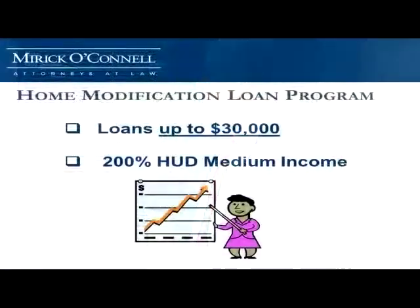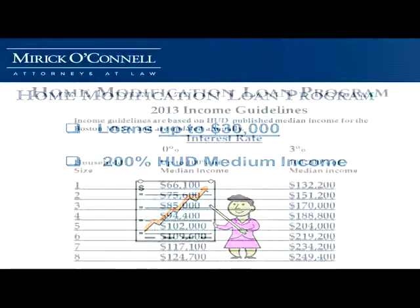Now, if you're just doing home improvements in order to help somebody with disabilities stay in the house, you're also eligible for the home modification loan program. The Commonwealth of Massachusetts will lend you up to $30,000, and effectively they're giving you a reverse mortgage. They'll give you up to $30,000 to do those kinds of improvements. They'll give it to you if you have income that is no higher than 200% of the HUD median. What is that? There it is.